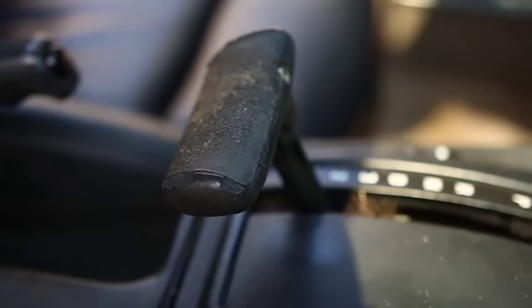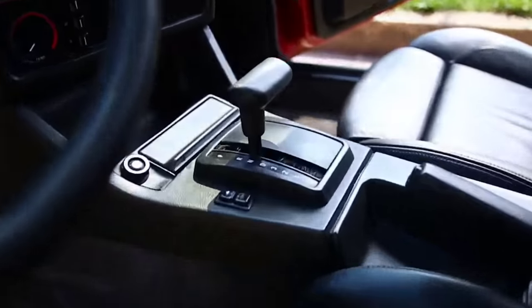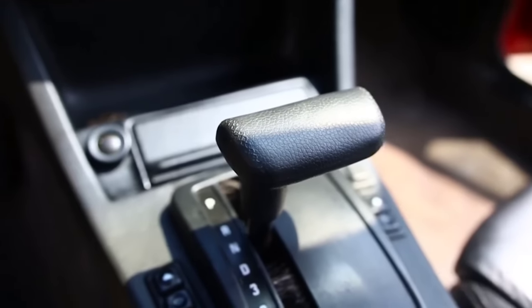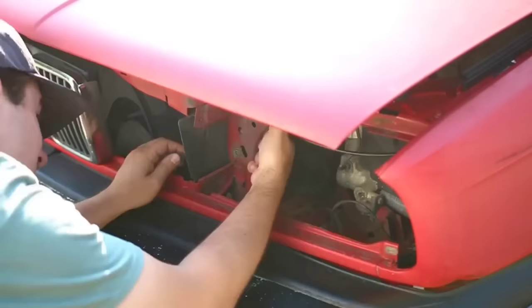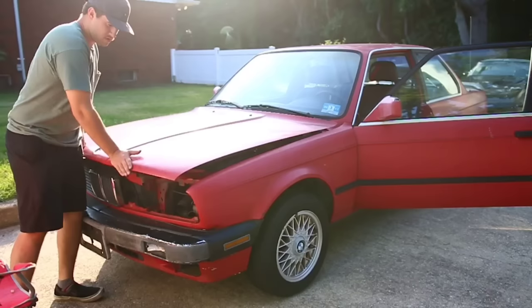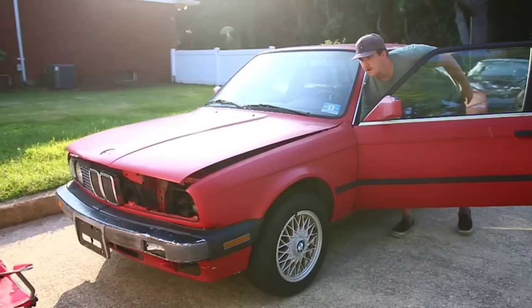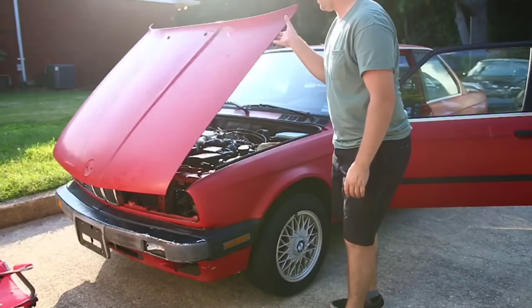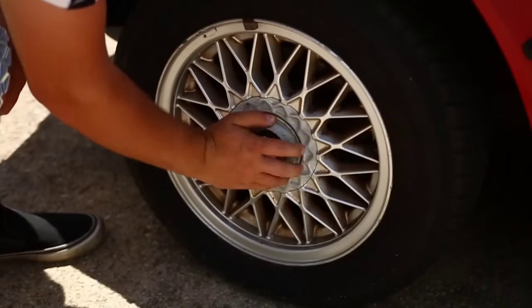Shifter knob. This thing is like beat to crap. Oh, it's a small win, baby.